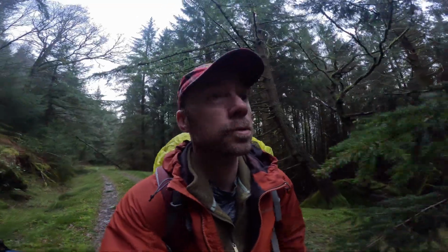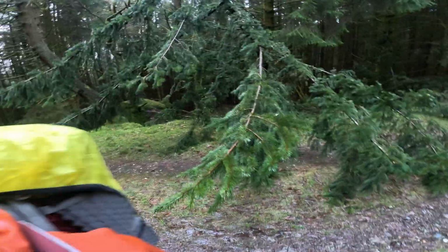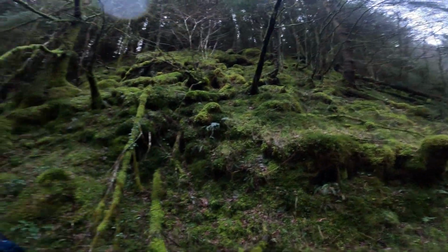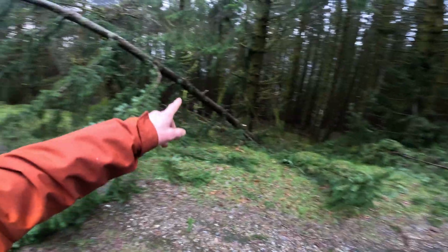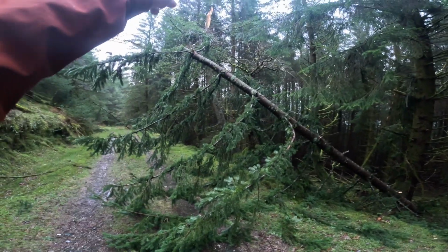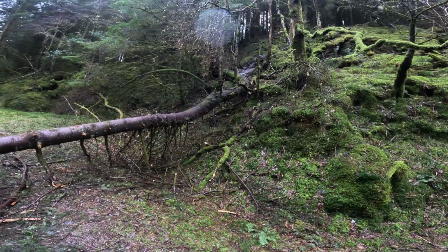We've another tree blocking my path. That's snapped. Where is that came from? Yeah, that's part of that then, that's just snapped in half and kicked. No, that's way up there, see it? It's snapped away up there. And this one's from behind. Look at that, that's pure bent. The curve on that tree.